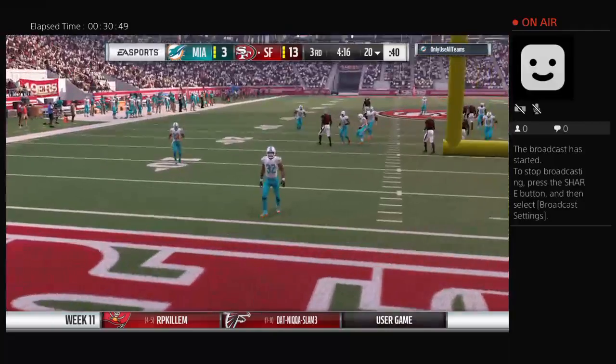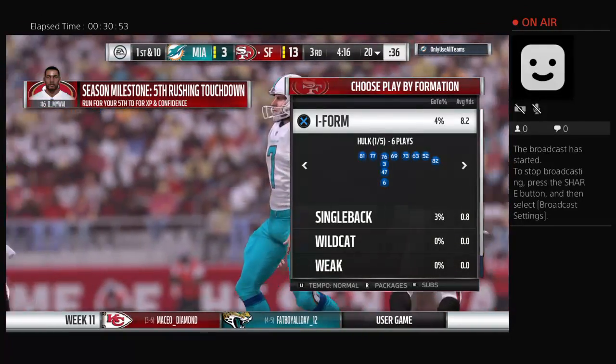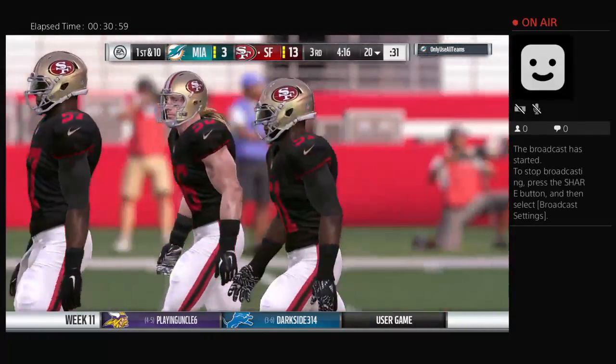And this one hits at the 1, continues on into the end zone for a touchback. Here's a look at the 49ers offense as they make their way out for their first possession of the second half. They have the lead here.